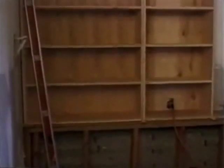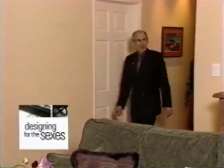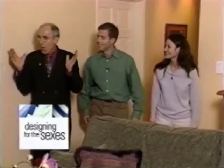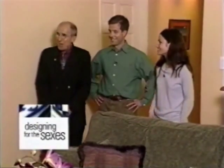These built-ins are going to truly add an interesting architectural element to the room. Stay tuned, because when we return, you'll witness the magic of makeovers. Andrea, this is as far away from a dungeon as it possibly could be. Next on Designing for the Sexes.